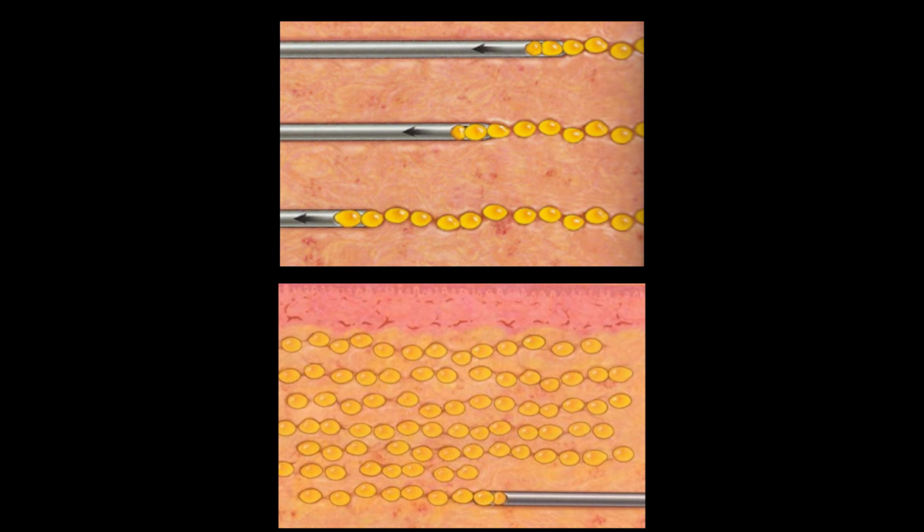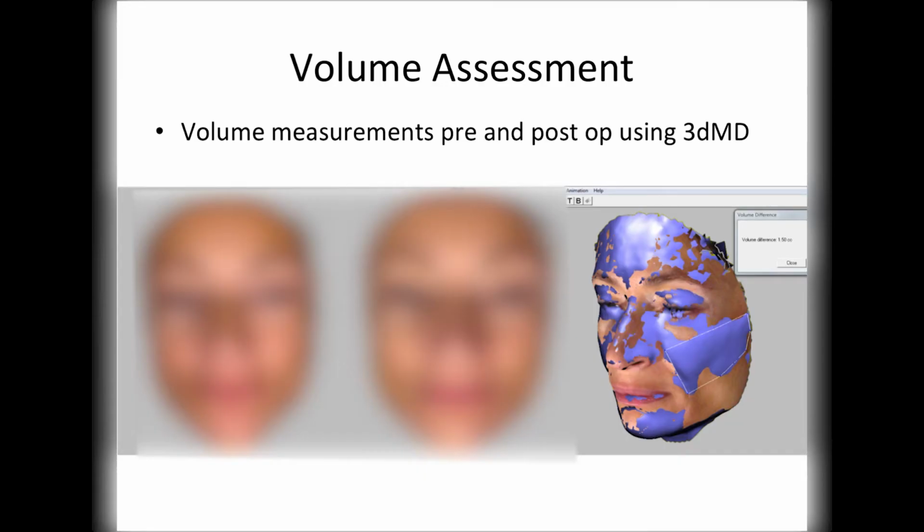And so they have to be of a small enough size also for the fat to be revascularized. Historically, they used to use very big pieces of fat to transfer around, but it never really worked very well. That's why this technique has become so popularized, because they found the small size is predictably revascularized.